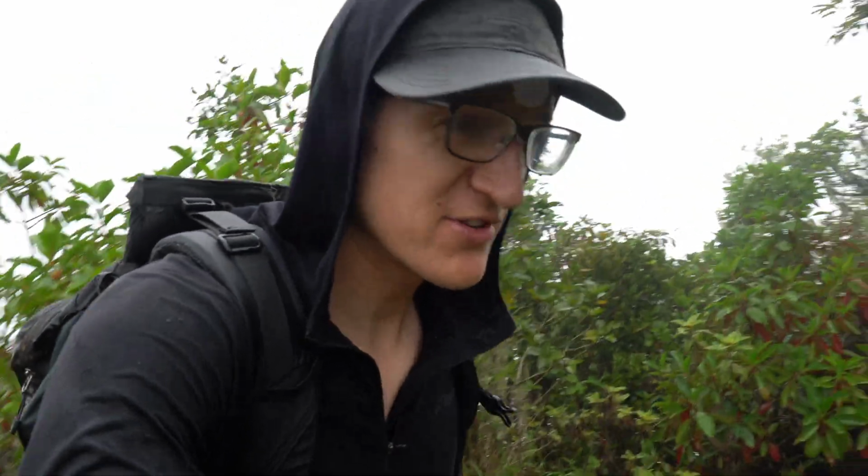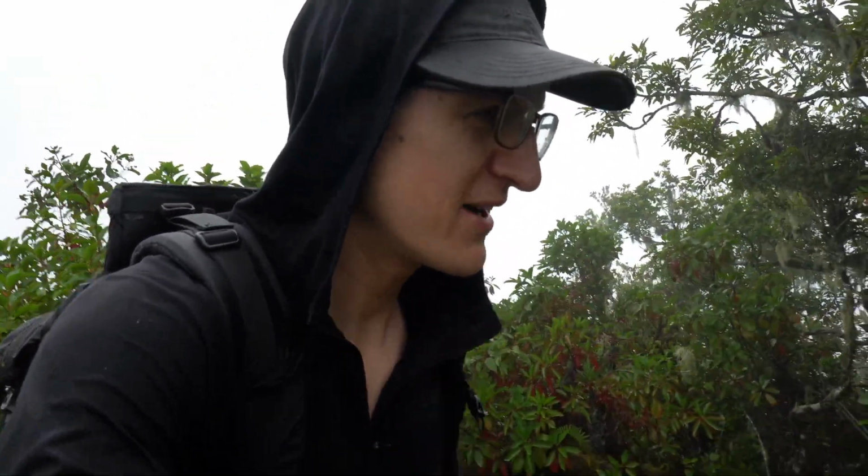After waking up at 4 a.m., starting the hike at 6, we finally reached the top at 11 a.m. Whew, that was tough. Definitely not a walk in the park, and nothing compared to the hikes in Madeira. It's actual jungle and survival. Yay, final few steps to the top.